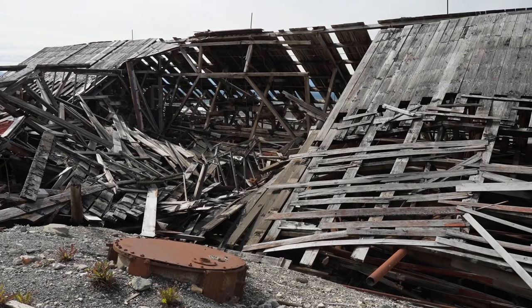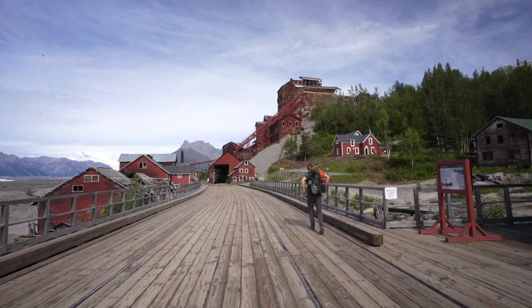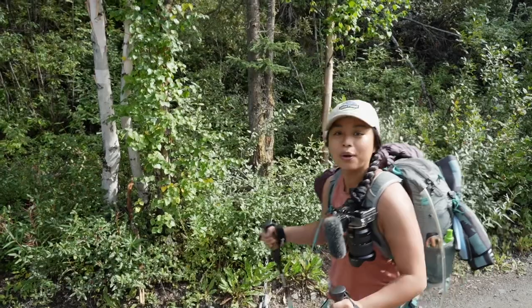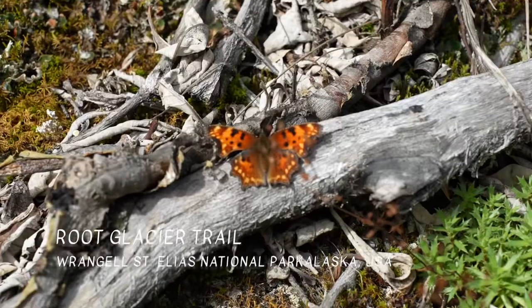You can't see it on camera, but the glaciers look like a winter wonderland over there. There are a lot of ongoing restoration projects to put more life into these old buildings to really preserve them and allow more people to come and learn about what mining was like in the early 1900s. We're gonna explore Kennecott a little bit more after our trip to Root Glacier.